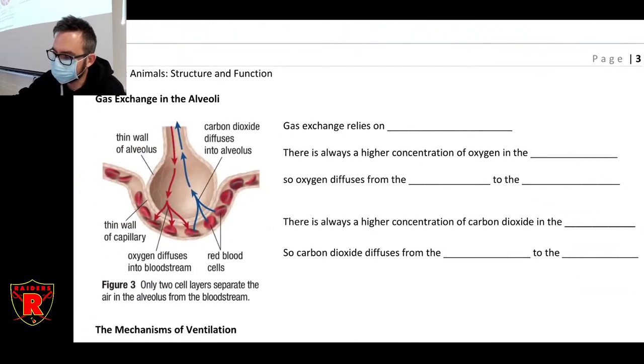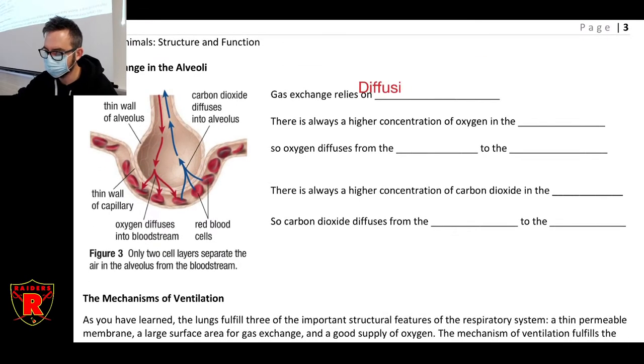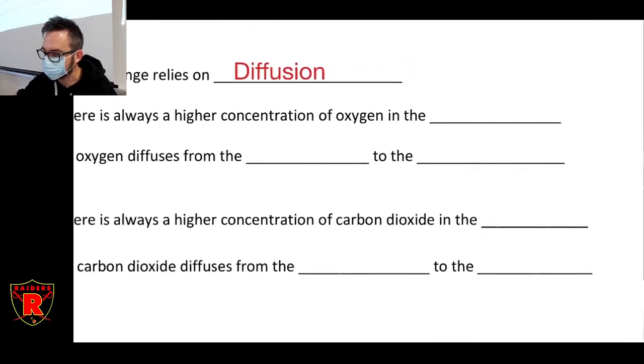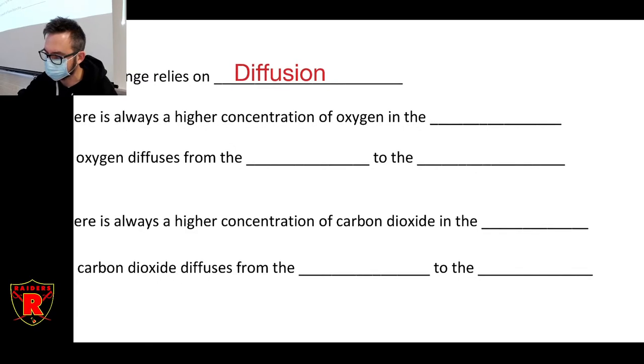So gas exchange relies on diffusion. We mentioned this already. So this entire process is reliant on things moving from high concentration to low concentration. There's always a higher concentration of oxygen in the lung, in the alveoli. Is this going to work? Why are you not working?